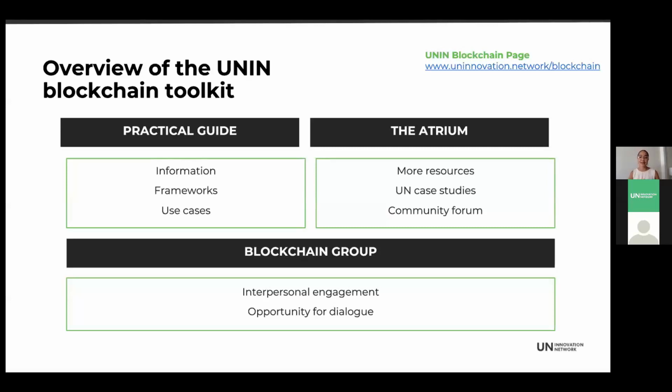So really, the way that we have been thinking about the blockchain group, the practical guide and the Atrium, which we'll get to, is that the group is the foundational piece where everyone can get together and have dialogue, share ideas, share any questions, and really activate the 100+ people that are interested, and then hopefully expand to the 2,000+ that are part of UNIN.